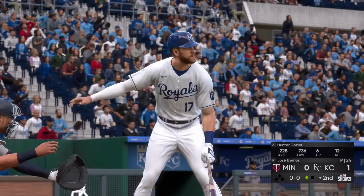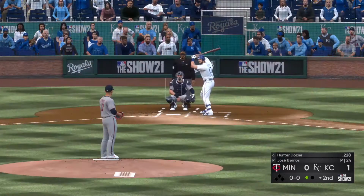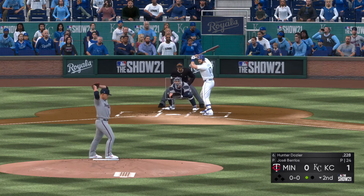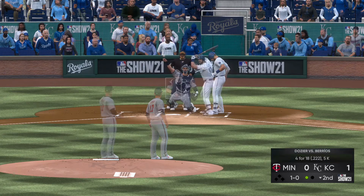Hunter Dozier digging in now. Lifetime against Jose Barrios. He's totaled 4 hits in 18 at-bats. He's also gone down on strikes 5 times. Fastball too high to start him out here. 1-0.